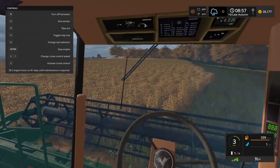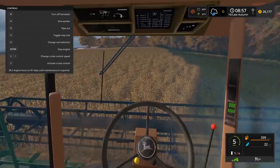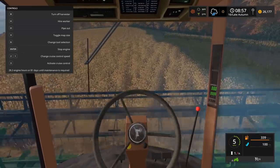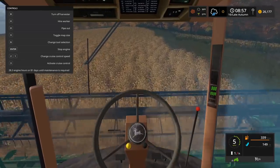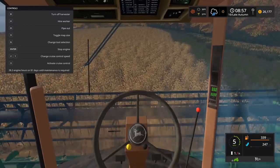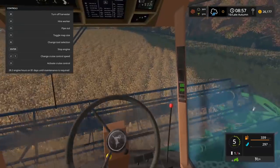There we go. I'm going to get Course Play this weekend. We're going to get Course Play so I can finally hire out a worker that'll go around the fields. Yeah, thank you guys for helping me and telling me what it is, but I'm going to get Course Play this weekend. So that way I can hire out a good worker that knows the field better.